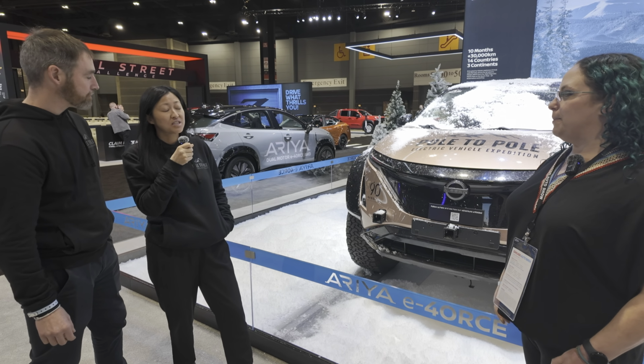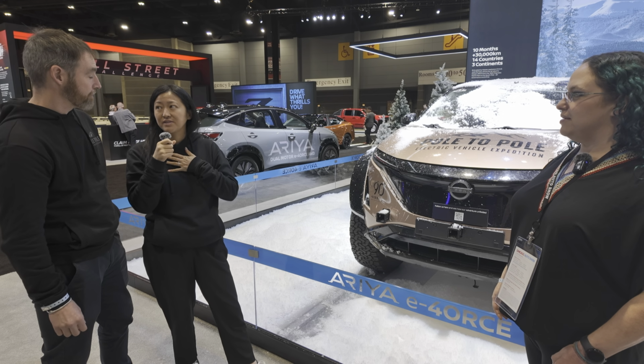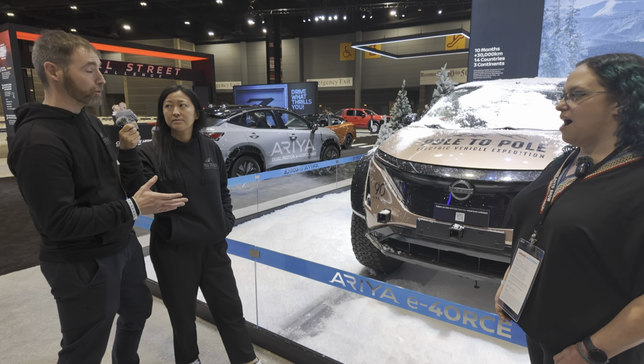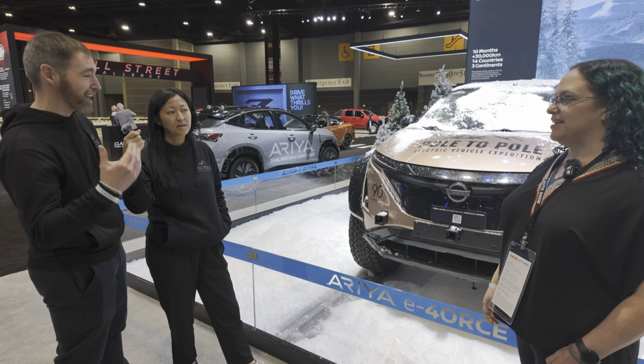Absolutely fine, and even in the extreme cold and the extreme heat, the battery in the car worked, which again was amazing. That was one of my biggest fears. We took this car into minus 39 degrees. That was the lowest temperature we saw, but that's minus wind chill. So with wind chill, it was even colder. And the car survived. The car was fine, and it charged absolutely fine.